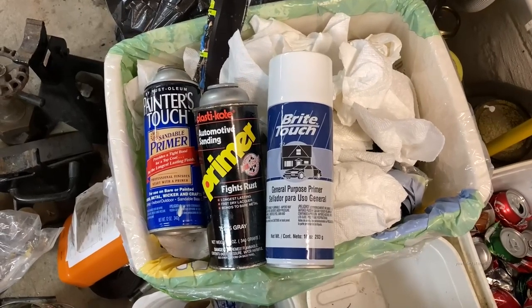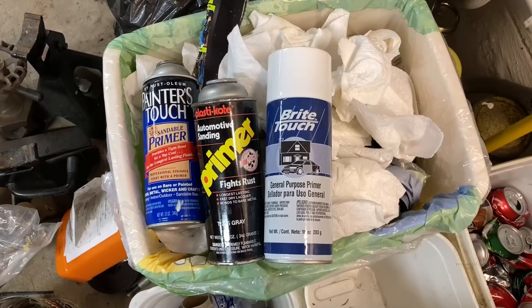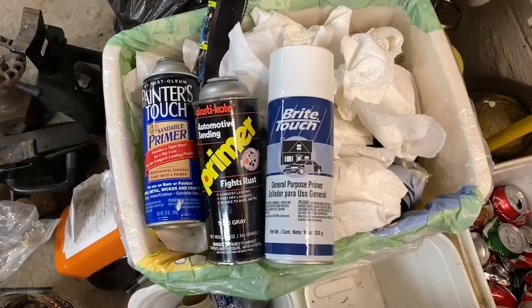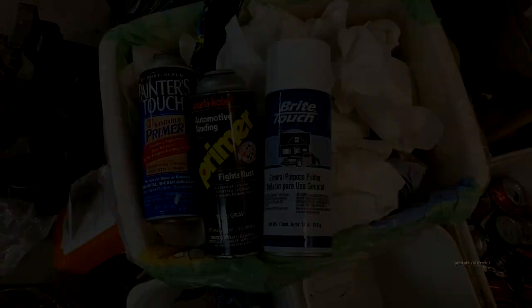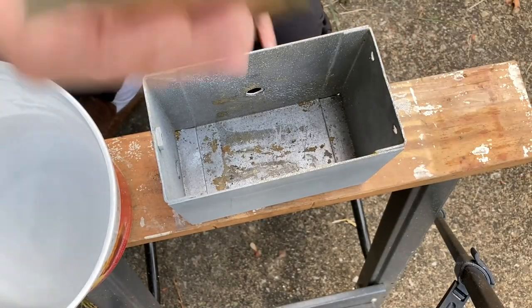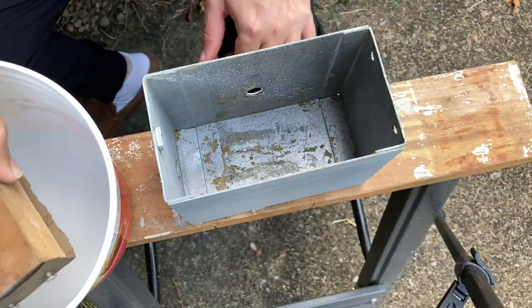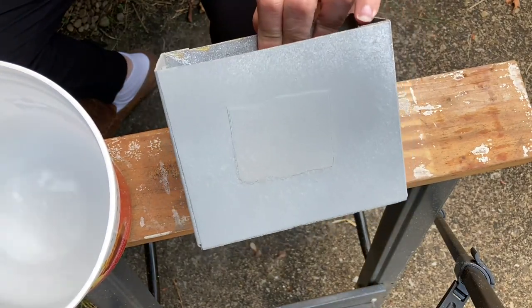Would you believe that all three of these primer cans are bad? There was plenty left in them to finish that project, but oh well, they're too old. They've been sitting around too long. This is a homemade woodblock wet sander. Been using it for years, actually, on different projects.